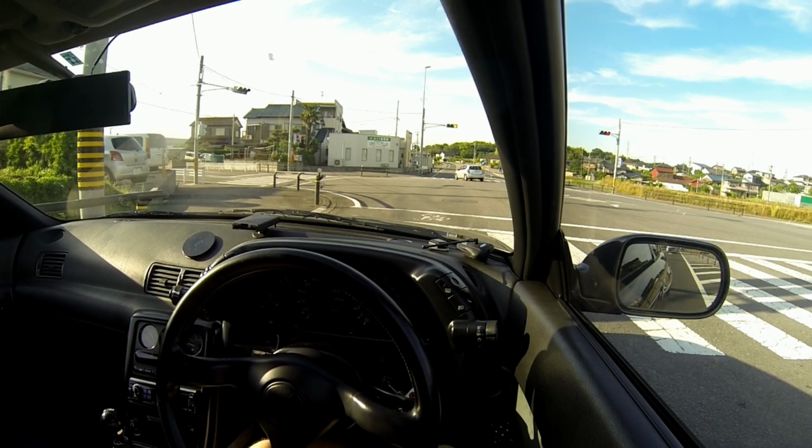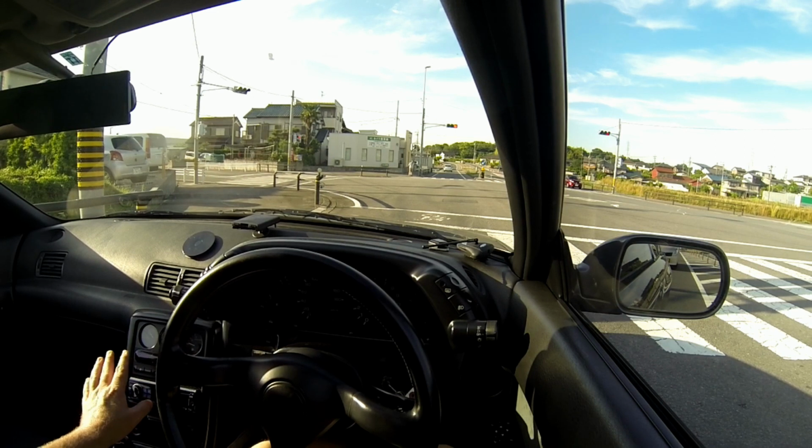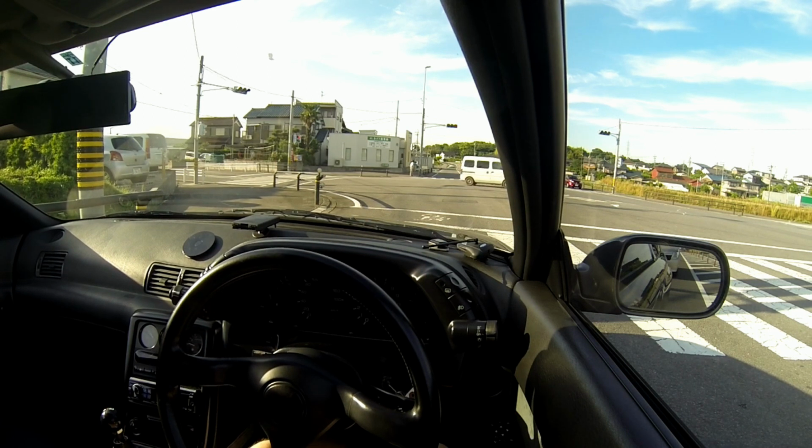what else to say? The aircon's not working in this one for some reason. It's actually working, it's probably got no gas, so I can hear it engaging when I turn it on and off anyway. And it's 28 degrees today, so lovely hot.